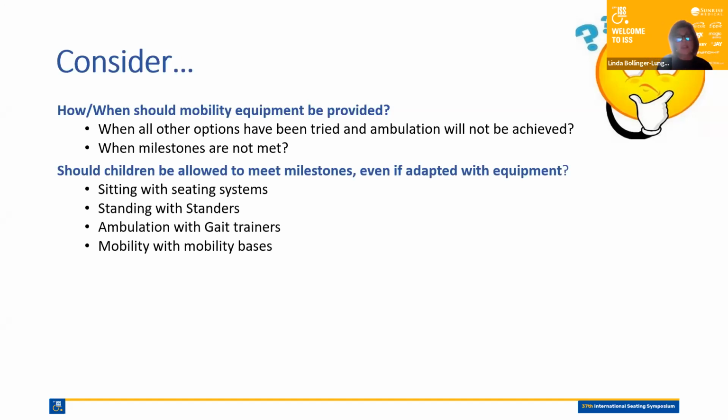So like sitting with seating systems, or standing with standers, and ambulation with the gait trainers, mobility with those mobility devices. And so this is pretty self-explanatory, but what I'm suggesting is that we can introduce them potentially sooner than maybe some of you are. I know ambulation always seems like the end goal, but really, is it ambulation or is it mobility and exploring and having experiences?